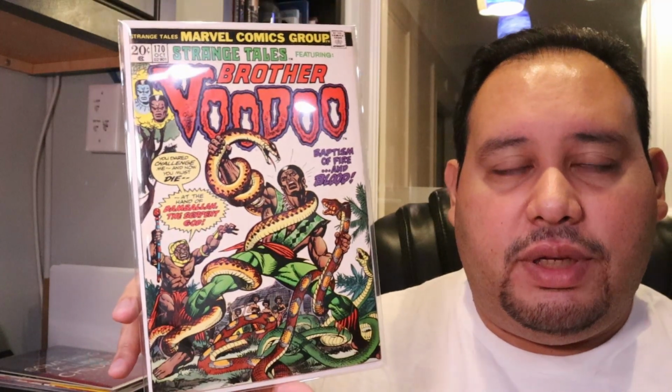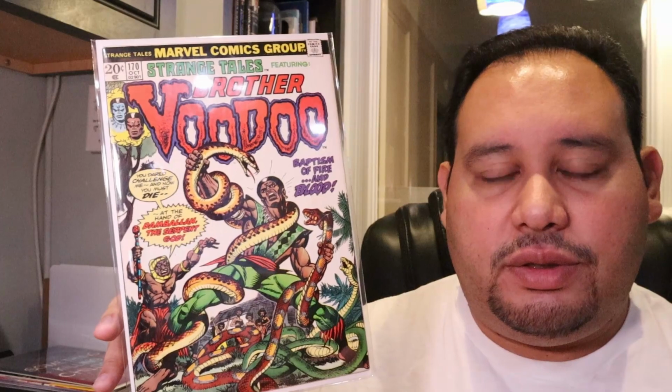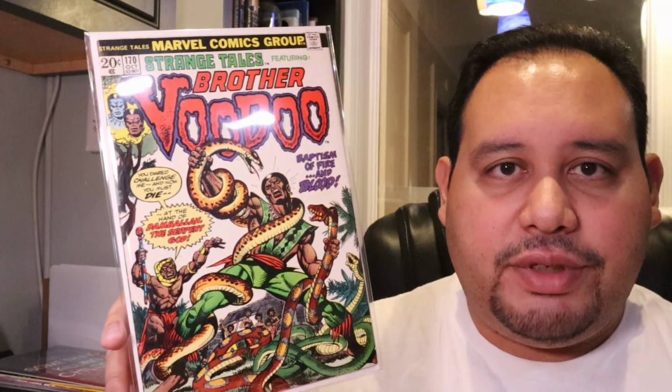And so this is I think the second appearance of Brother Voodoo, and this is his origin issue. And I put this one at about a fine plus, so maybe like a 6.0, give or take, because it did have a little bit of spine damage to it. But it's actually pretty clean, and I think after pressing and cleaning, it could be a 6.5, maybe even a 7. But it's a good book to have.